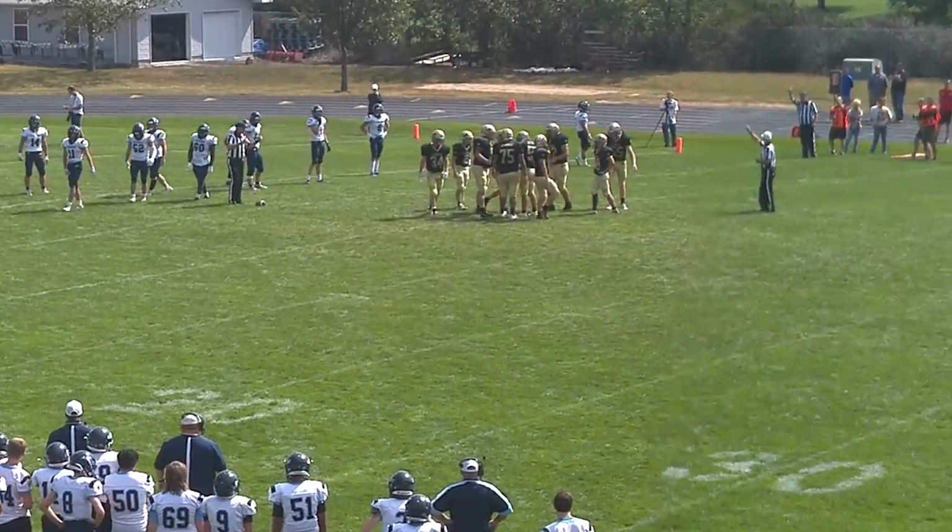Ball carried by number 37, Curtis Bayer. Tackle led by number 11, Jack Albert. First and goal.